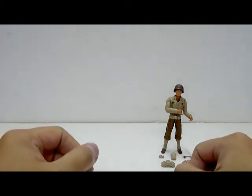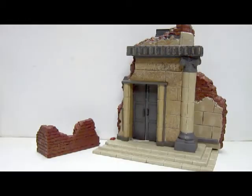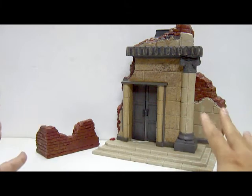Next up, we'll take a look at the playset. Be right back. And we're back, and this time we'll take a look at the playset.